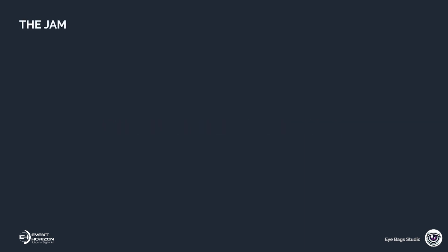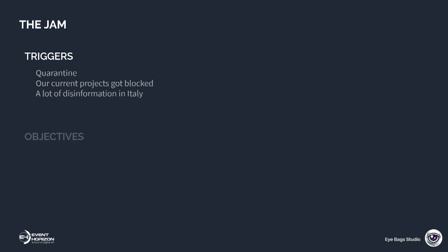The idea of making a game jam about the coronavirus came out based on some triggers. At the time, we had been in quarantine for 2 weeks and the boredom was starting to increase. Second, our partners told us that our projects were currently in pause for the quarantine lockdown, so we were without a project to do. And the last one was the disinformation around us that led to psychological terrorism in Italy. We hate it.